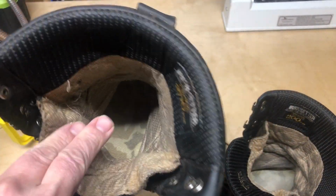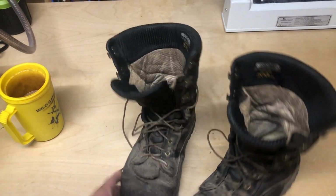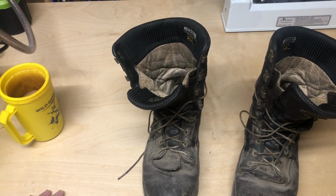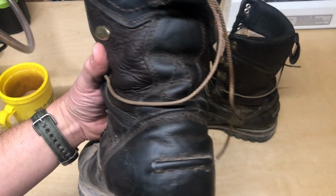And the insoles that they come with really do suck. I had a lot of heel lift with these things, and it wasn't until I replaced the insoles that I stopped getting blisters in the heels. So I still roll with these every year.